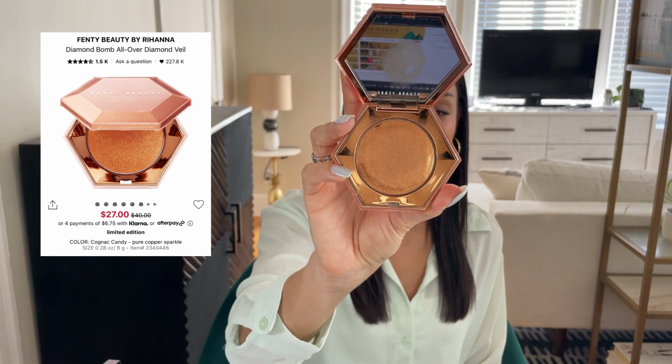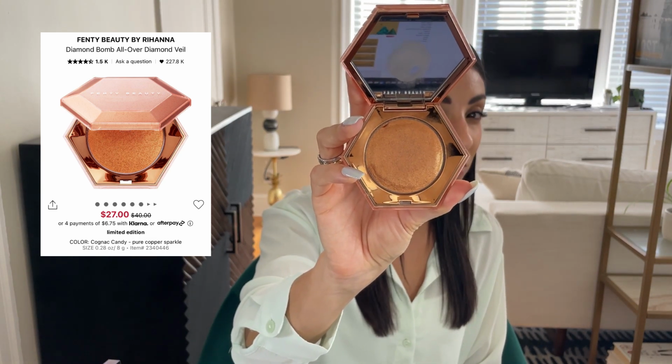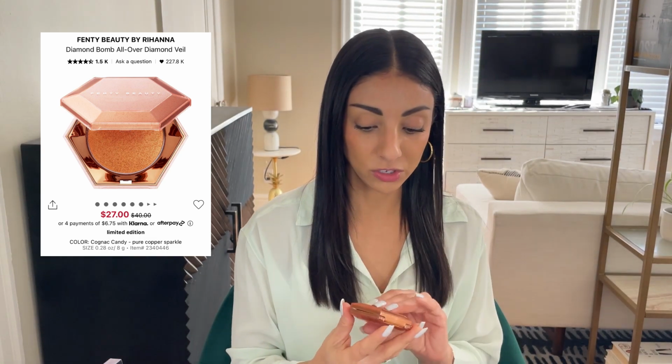I love putting this on, especially when I'm going out with my girlfriends and all that, or when I'm on a trip or something like that. This is such a good one. And then there's also this bronzer that I'm pretty sure is already on sale right now at Sephora. I think it's called the Diamond Bomb. And I have it in this cognac brandy color. This is a great one.